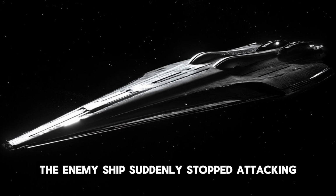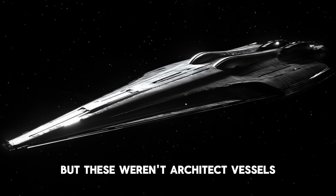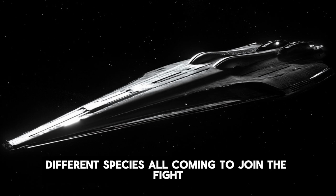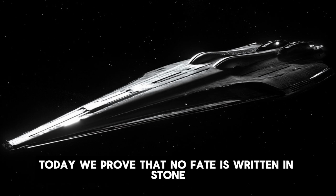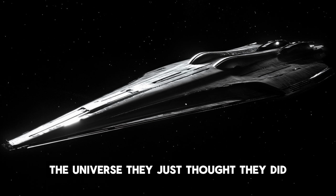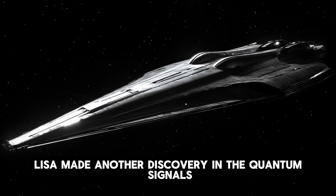In orbit, the enemy ship suddenly stopped attacking. New signals appeared as more ships arrived. But these weren't architect vessels. They were ships of different designs, different species, all coming to join the fight. Commander Ross's voice was firm with pride. "Send a message to all human forces. Today we prove that no fate is written in stone. Today we show the architects that they don't control the universe. They just thought they did." As the hidden species began to gather, Lisa made another discovery in the quantum signals.